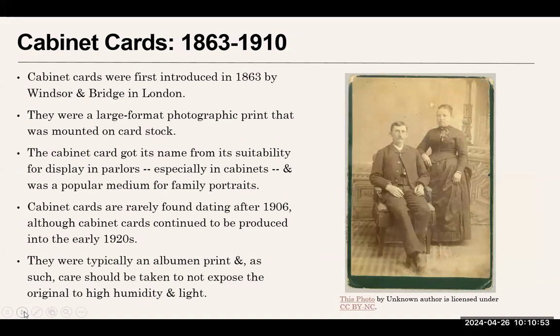Now, this is a version of an albumin print. These are called cabinet cards, which were popular from 1863 to 1910. They were first introduced in 1863 by Windsor and Bridge in London. They were a large format photographic print that was mounted on cardstock. The cabinet card got its name mainly from its suitability for display in parlors, especially in cabinets, and was a popular medium for family portraits.